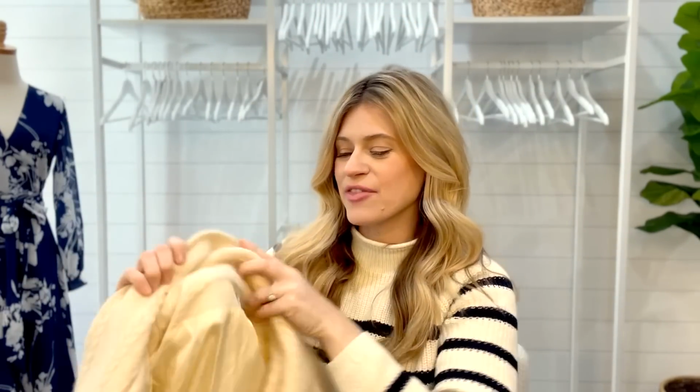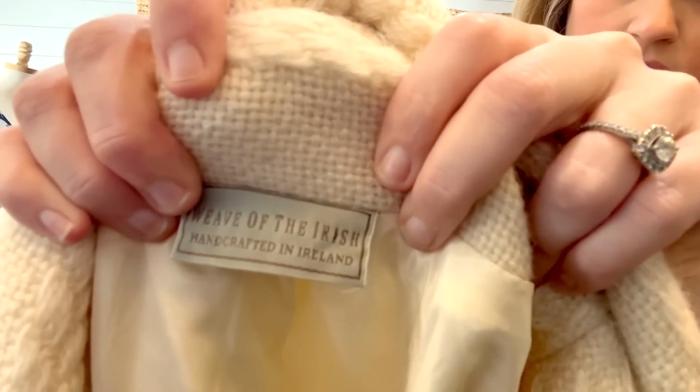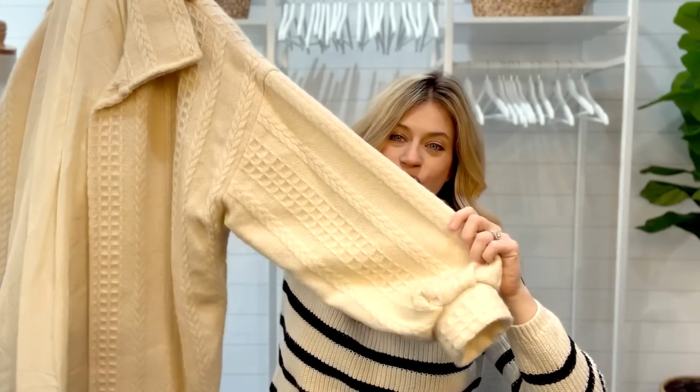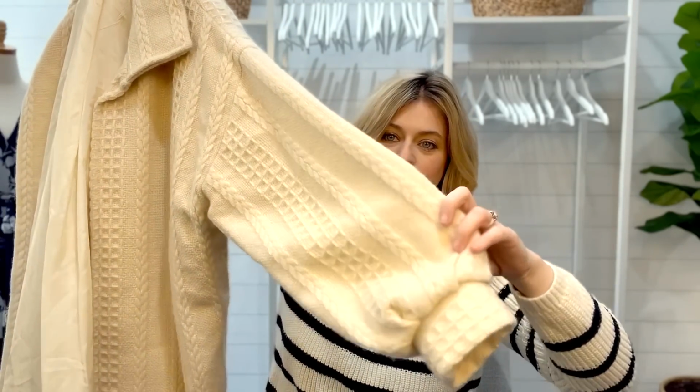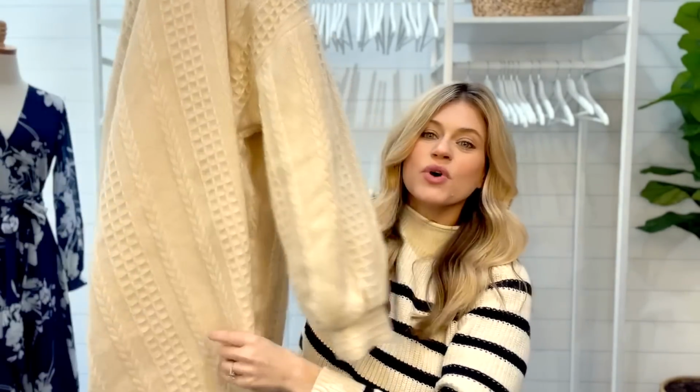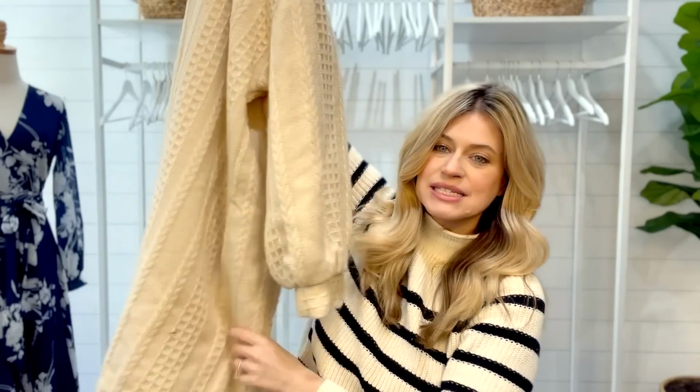All right, this was my vintage find of the week. This one is by the brand Weave of the Irish, handcrafted in Ireland. There's what the tag looks like. When I saw this, I was like, what is that? It is so beautiful. It's this beautiful cream color. It's got these big balloon sleeves. This one was in perfect condition.